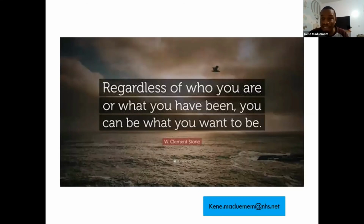That's my email address. If you want to drop me an email, I may not really be very fabulous at looking at your application, but I will help you to actually translate whatever you've come with from abroad, translate it to the UK and actually do more in the UK, and you will actually be valued and you get that job.